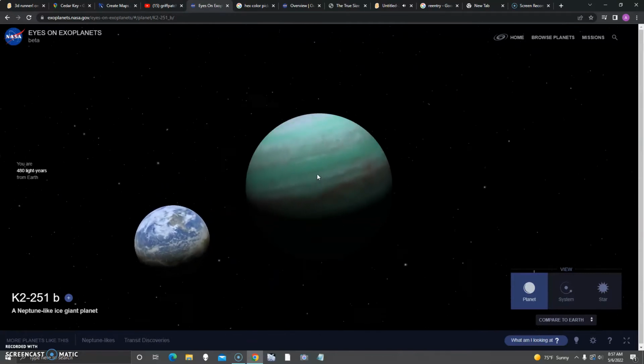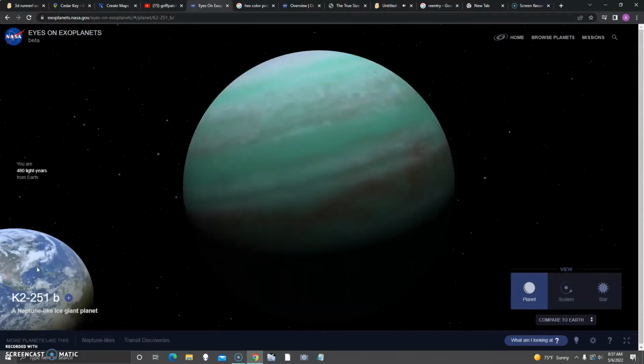Especially since you can literally see Florida right there. See? If you pay enough attention right there, you can actually see Florida. I think my home's in this circle probably. Nice, right? I live in Florida.